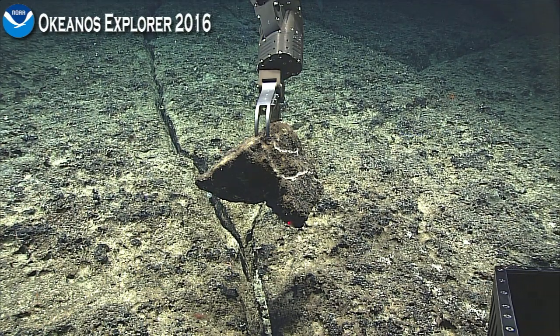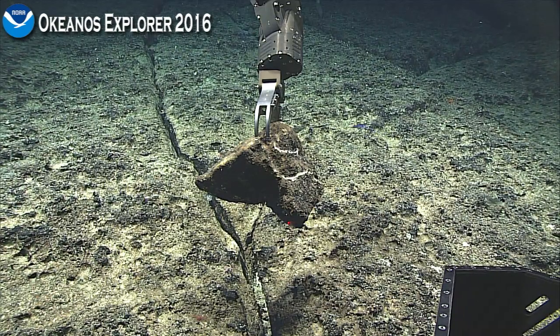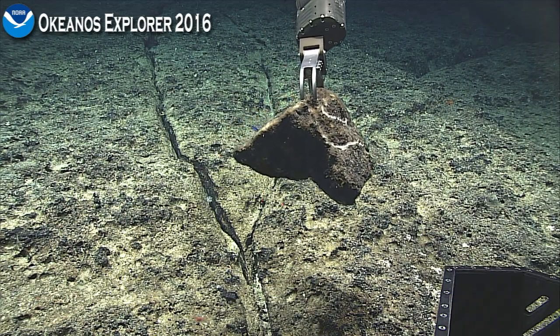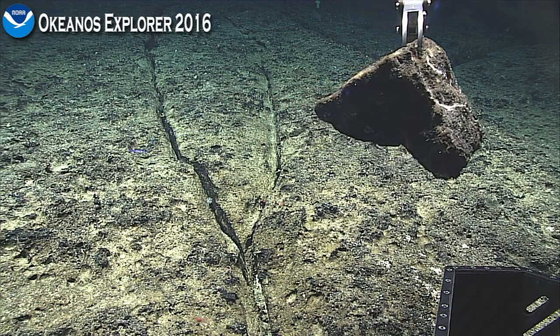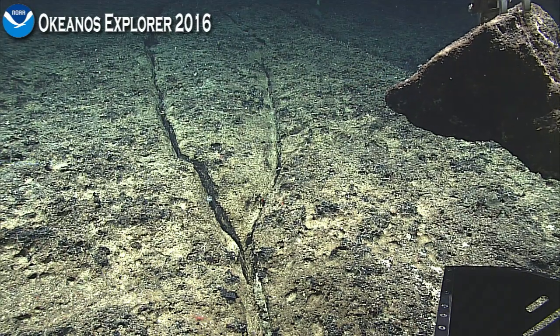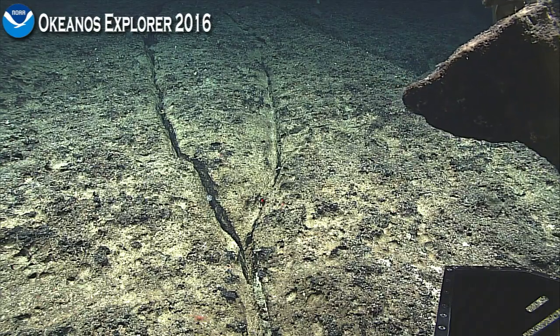Okay, you're done rock collections for today. You've got 2 in the bag. All right. Okay. Tilting down on Mini Zeus. That's a big guy, huh? Yeah. I think you get to carry that out of the ROV as well. All right, let's make sure this guy gets in the bucket. That's a much bigger rock than I thought it was going to be. Yeah, it was deceptive.